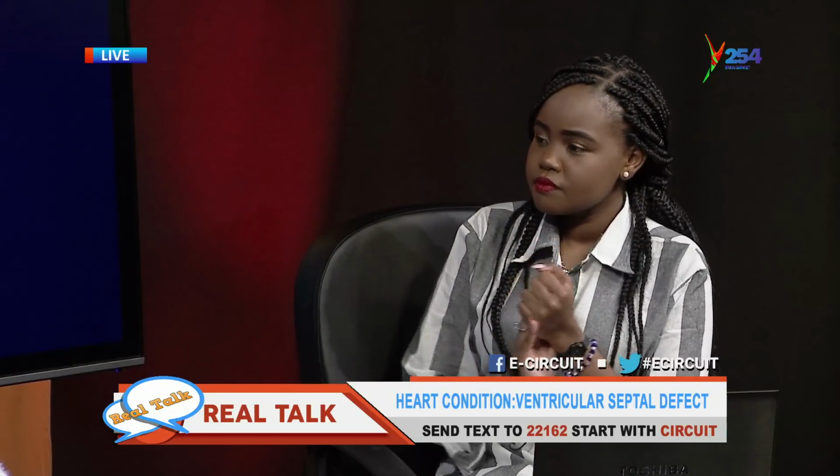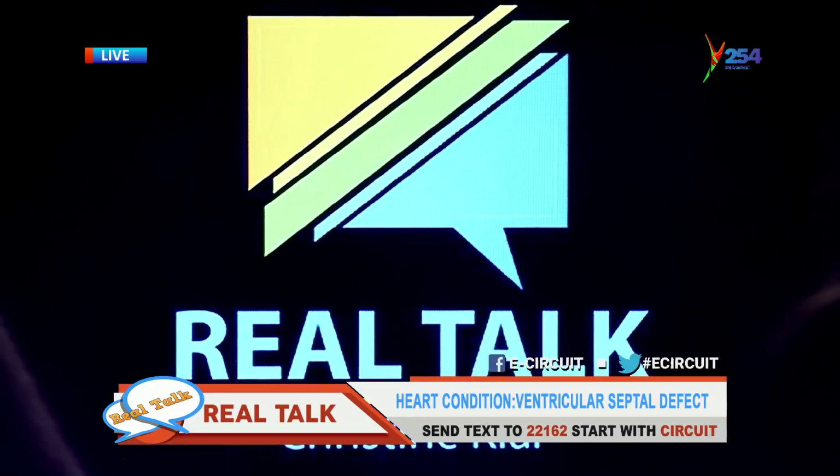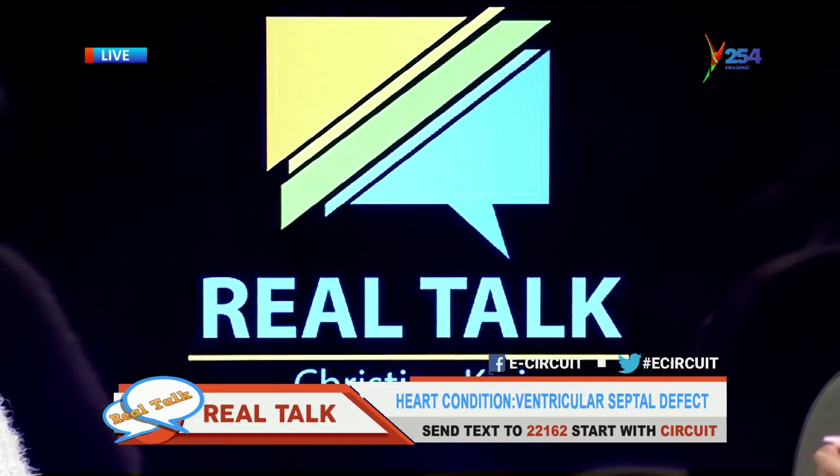Okay, I would say that there are different kinds of defects. My child has a ventricular septal defect. For the ventricular septal defect, what happens is that the oxygenated blood mixes with the deoxygenated blood. So there is a hole in the septum between the left ventricle and the right ventricle, and the oxygenated blood mixes with the deoxygenated blood.